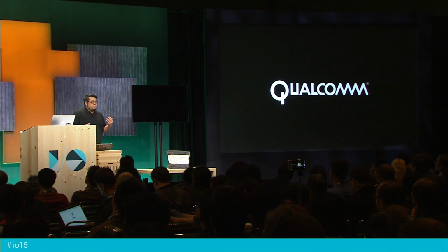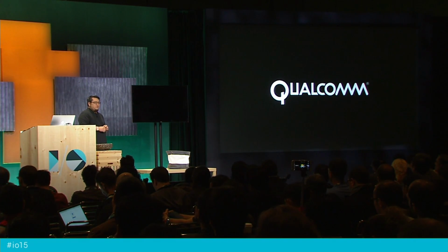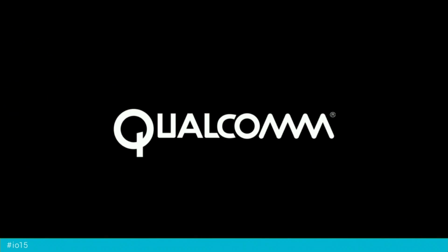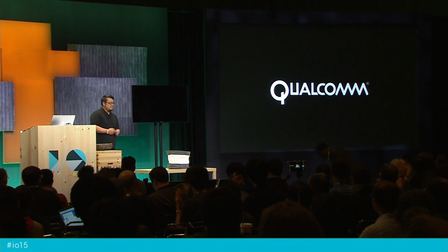Qualcomm is the largest manufacturer of mobile phone processors today, and we've been working with them over the past few months to try to incorporate Project Tango technologies onto their chipsets. And this is with great support from Raj Talluri, Senior Vice President at Qualcomm, who is right here in the audience. Do you want to stand up and say hi? Thanks.